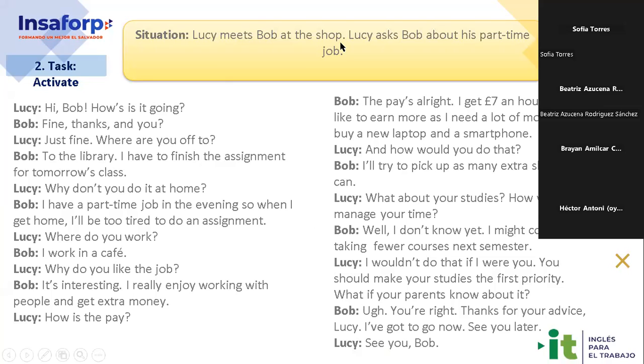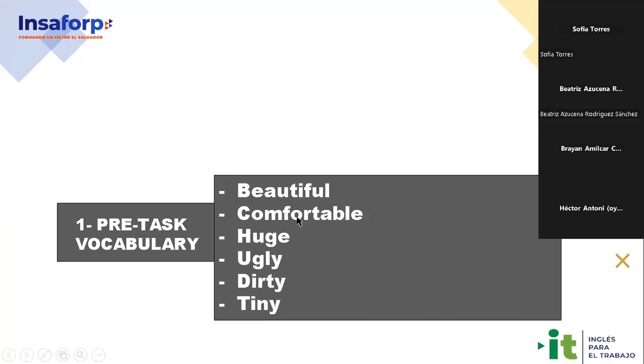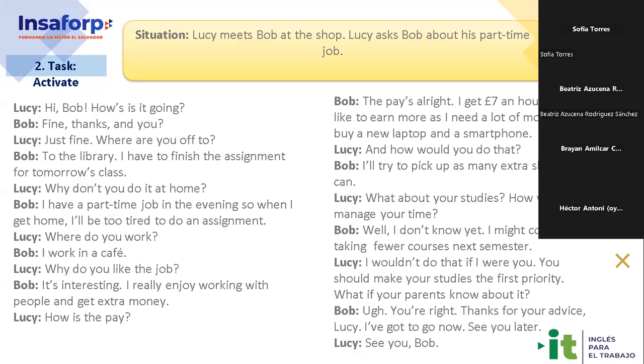Me dicen si ya se ve la pantalla. Las conversaciones. Todavía no. Creo que no se veía. Sí, se veía. Sí, se ve. ¿Ahora? Yes. Sí, se ve el teacher. Okay. Good. Let's see.